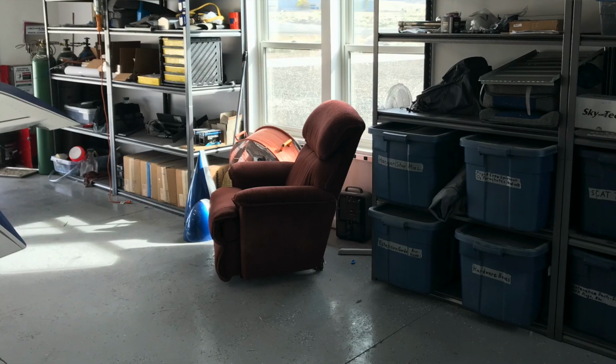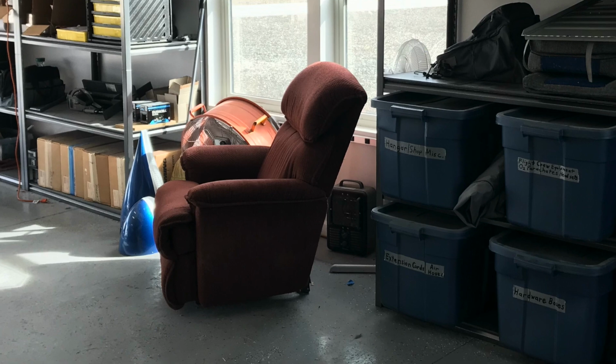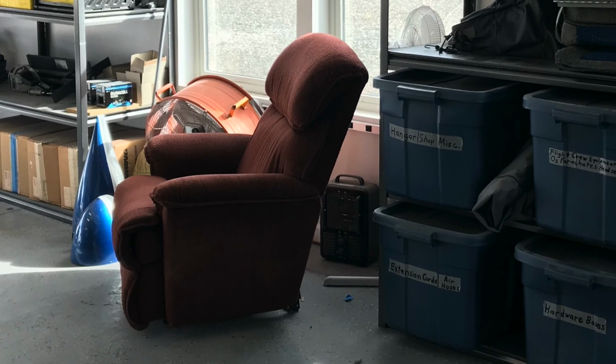And lastly, Omar mentioned make it a home, make it a comfortable place. Almost everybody has had to remodel a house, remodel a living room, and you've got to figure out what to do with that extra recliner that you no longer need. Put it in your shop. It's great to have when you decide you need to sit down and do some research through the Aircraft Spruce catalog or whatever, and you just might end up falling asleep in it. It's great.